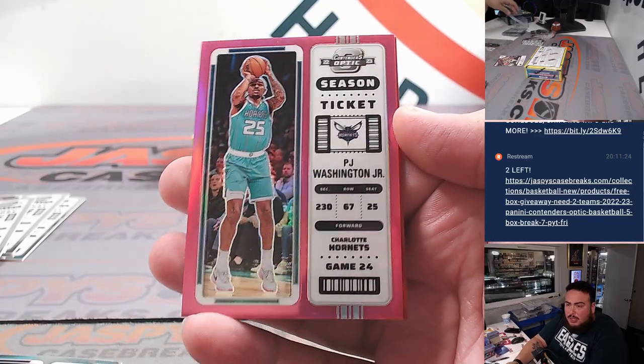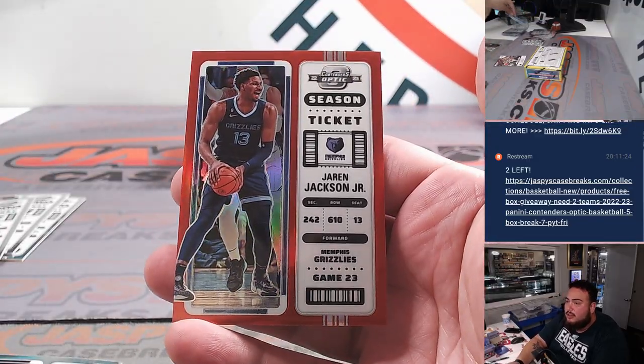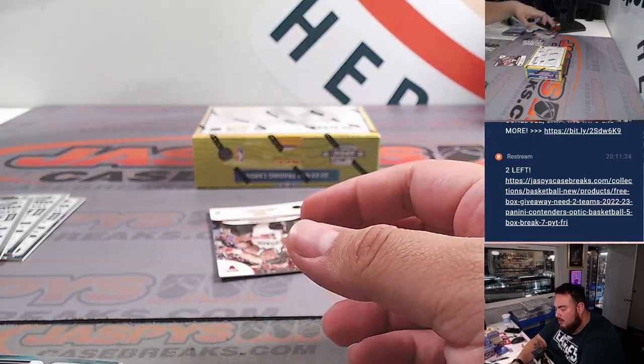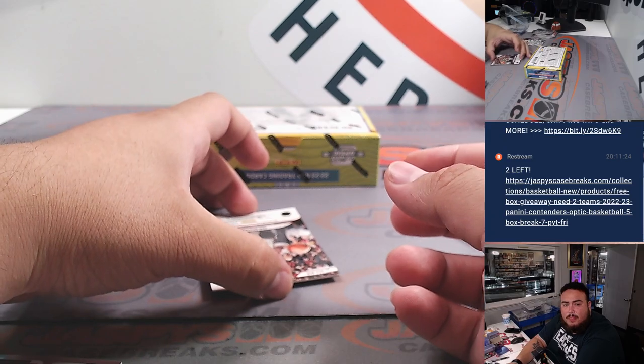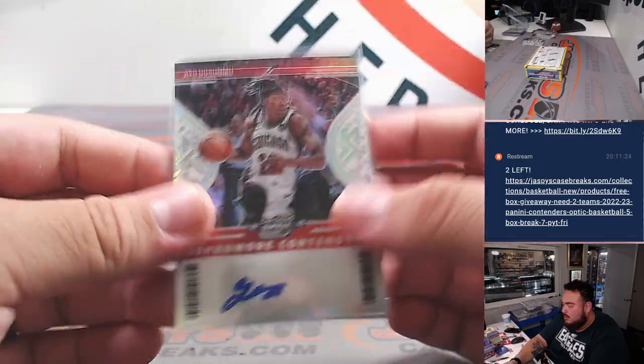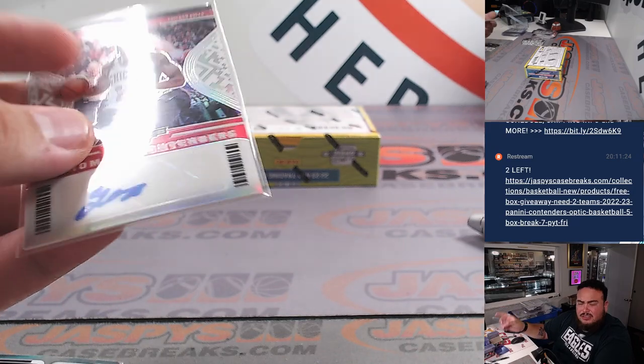75. We got a pink PJ Washington Jr. to 75, and then a Jaren Jackson Jr. for the Memphis Grizzlies, so a Sean Matic. And a Dosunmu, Ayo Dosunmu, Bulls autograph to 125, sophomore Contenders. Bulls was Omar.